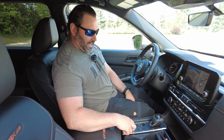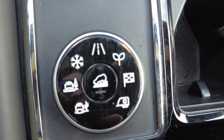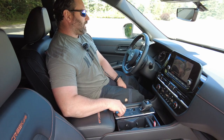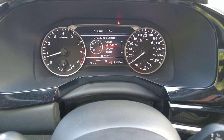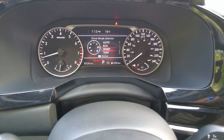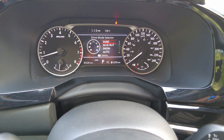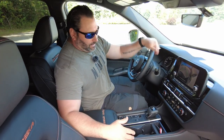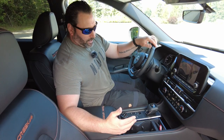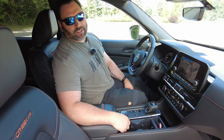Over here we have your driver selection. So you have a lot of modes. You have sand, mud and rut, snow, auto, eco, sport, tow, and you got your downhill descent control. It is what it is. The snow mode is pretty handy here up north in Canada. But these are your driving modes.